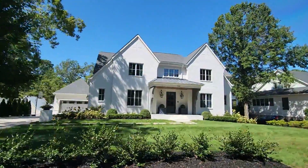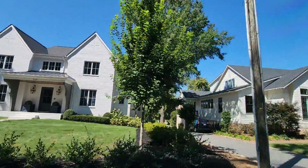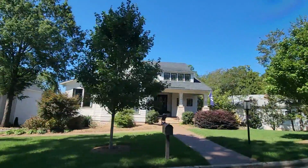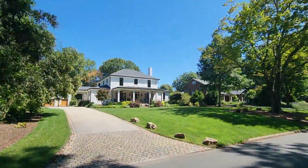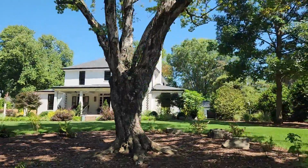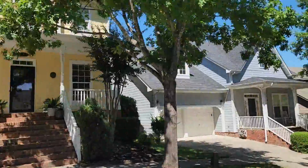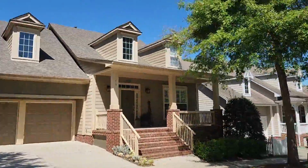Now, this is not a pre-designed or pre-developed property. Instead, you're able to buy a lot and build whatever you desire within reason. Now, Davidson does, of course, still have its architectural codes and things that have to be met, so you still do have to submit, of course, to the code enforcement and to permitting. But this does give you an opportunity to build the home of your dreams that you've always desired.